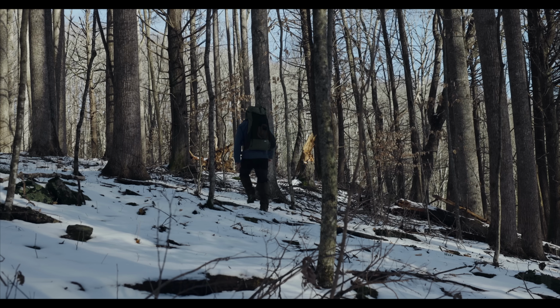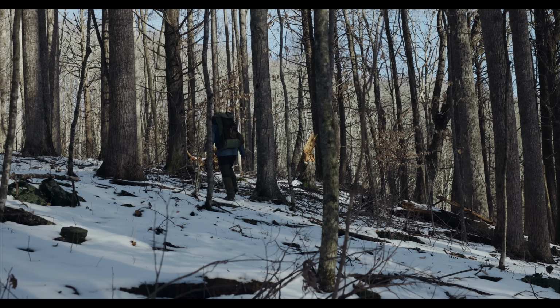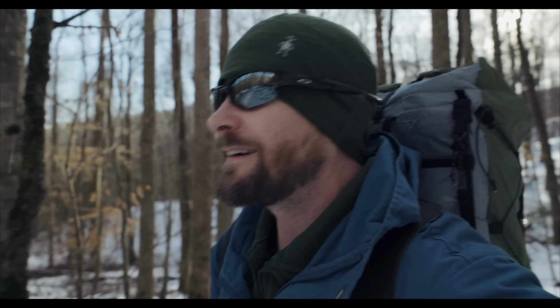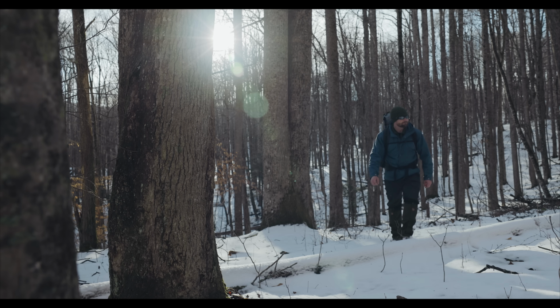There's simply something about snow. It just calls to that inner wolf inside you. It makes you want to get out, to explore, to enjoy it.